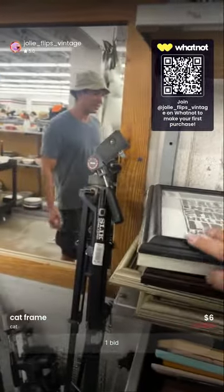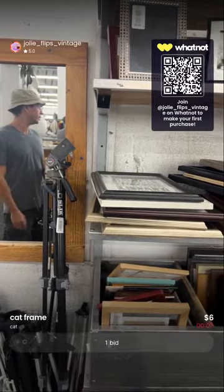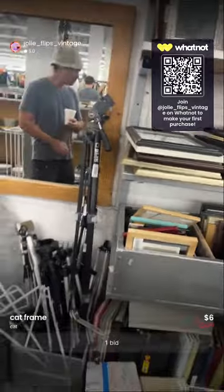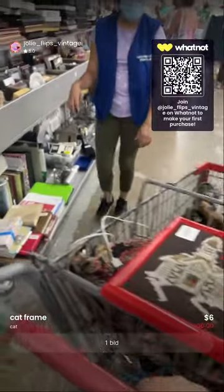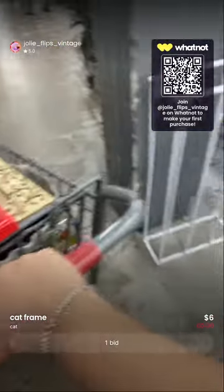Hey, Adam. People are asking 30 for the film reel table on eBay, but they're selling it for 30 here. So they are asking 30 for the film reel table, but they're asking 30 online as well. I see something in her fresh cart. The person is from Washington State. The artist? Oh, that's cool.